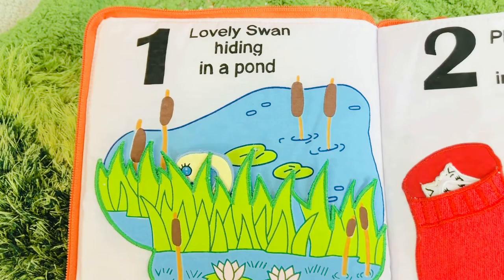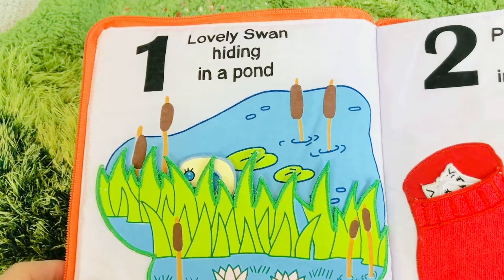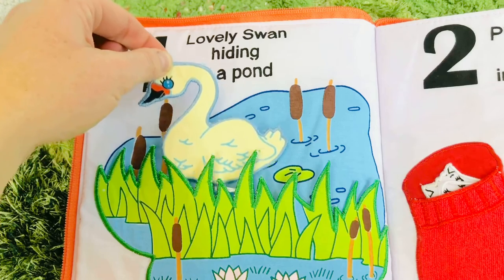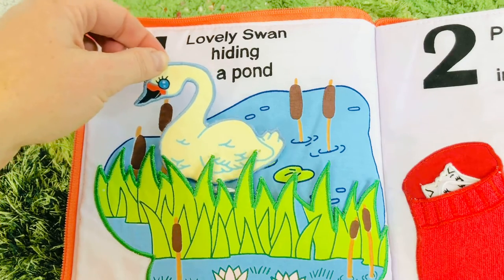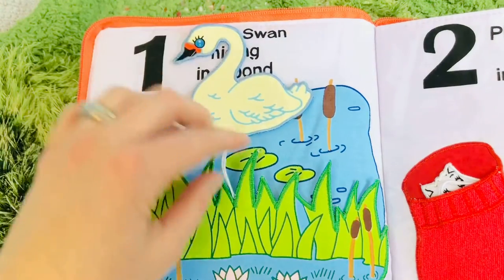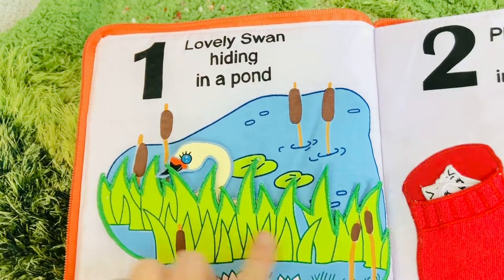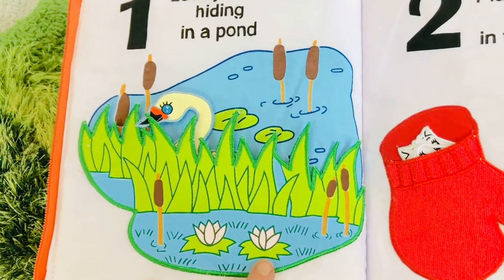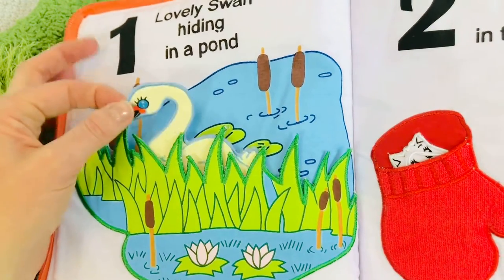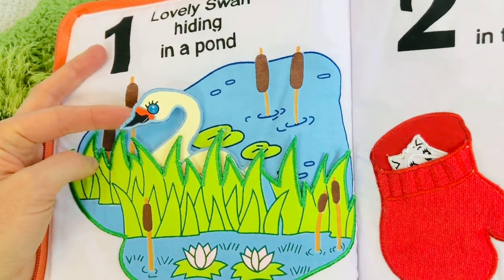One lovely swan hiding in a pond. Let's pull the swan out. There it is. Oh, swans are so beautiful. Oh, and it's attached to a string so it doesn't get lost. Very smart. We'll tuck it back behind the cattails. And these are lilies, lily pads. Love lily flowers. But what I was going to say is, remember we saw beautiful swans when we were visiting Europe.